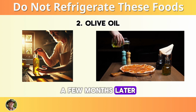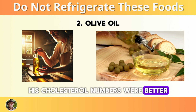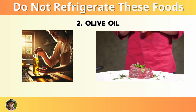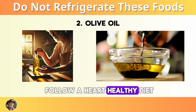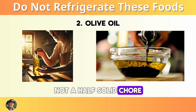A few months later, he called me after his checkup. His cholesterol numbers were better, and he said the olive oil tasted like it did when he was young. Sometimes it's the little things that make all the difference. If you're trying to follow a heart-healthy diet, olive oil should be your ally, not a half-solid chore.